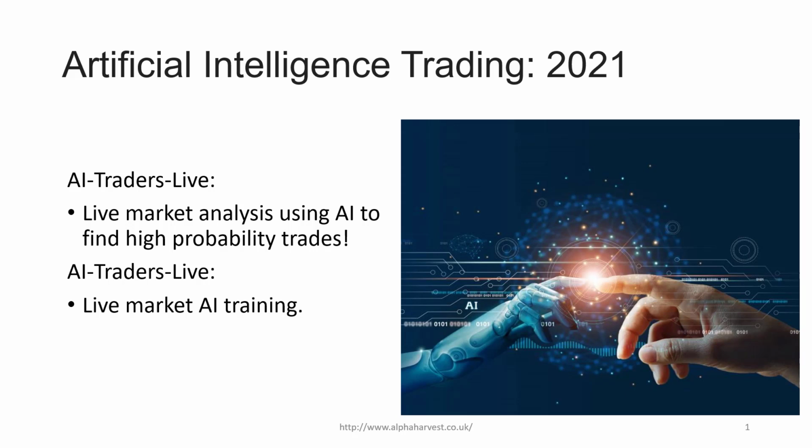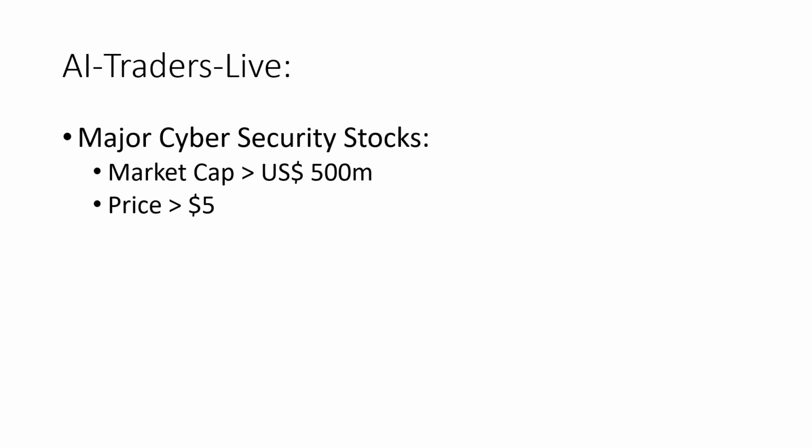Very exciting today. We're going to be looking at the cybersecurity space. We screened the stocks looking at a market cap of more than 500 million and a price of more than $5. So we'll be looking at which trades to take in the cybersecurity space.